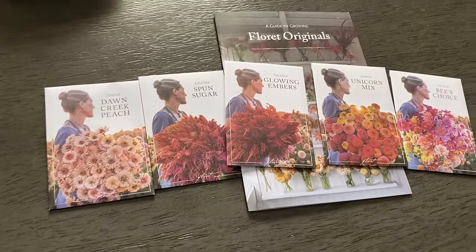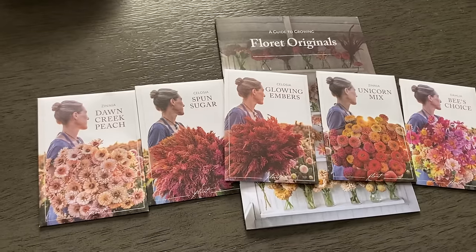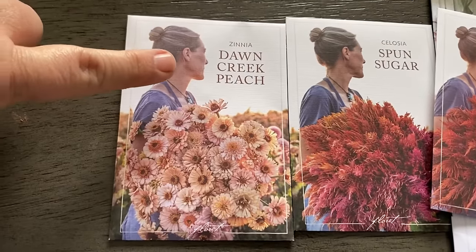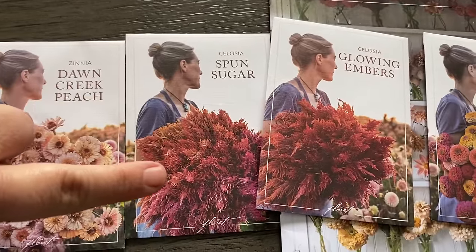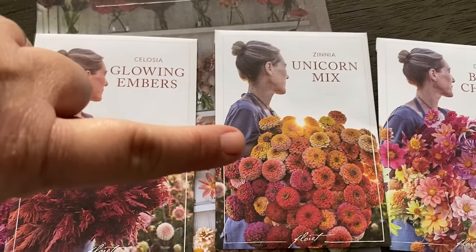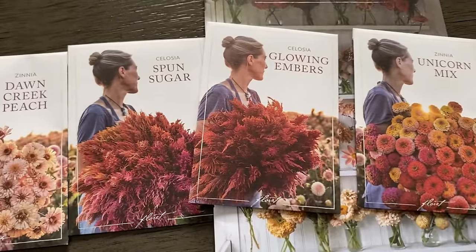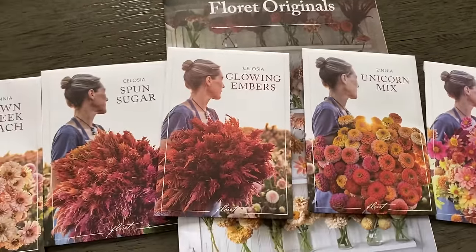Before the day gets started, I want to show you what I got in the mail. They are from Florette Flower Farm, and I believe it's in Washington State. As you can see, I got the zinnias, the Dawn Creek Peach, the Spun Sugar Celosia, the Glowing Embers Celosia, the Unicorn Mix of the Zinnias, and the Bee's Choice in the Dahlia. I am so excited. And of course, the Guide to Growing Florette Originals comes with your seed orders.